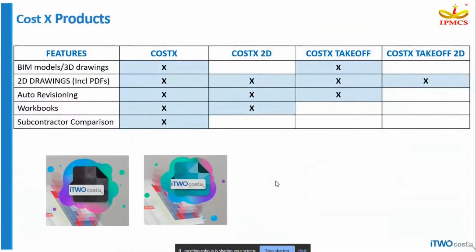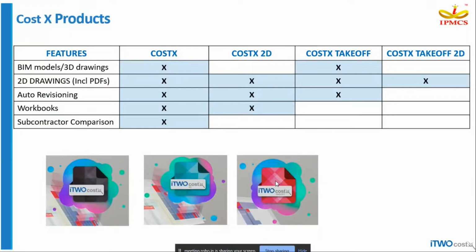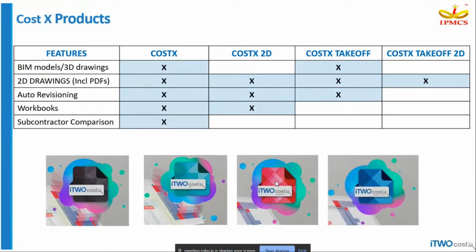CostX is available in a variety of configurations and feature levels to suit all job requirements and budgets. Excel integration is also available with our iTWOcostx Cost Excel platform, an additional product that allows users to live link their iTWOcostx data directly into their Excel workbooks.